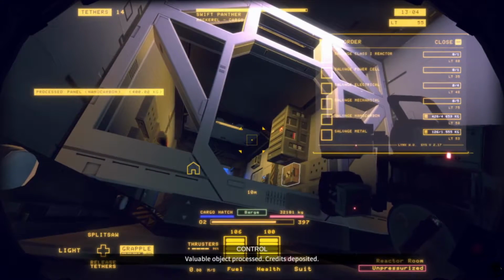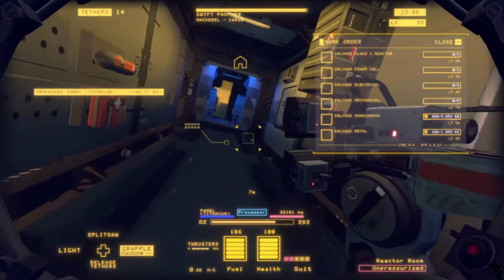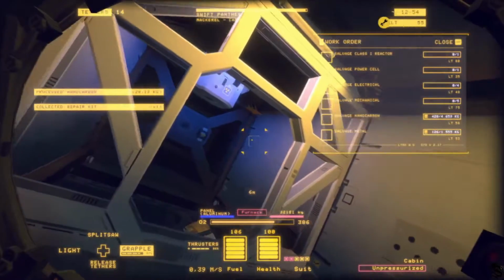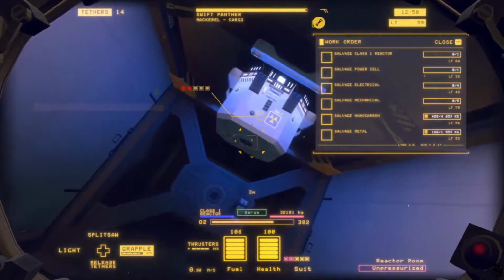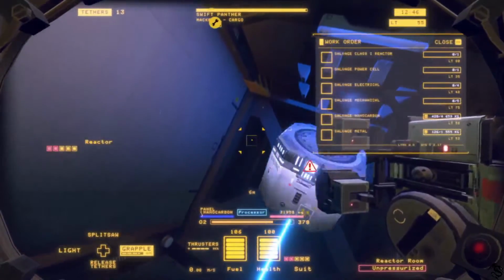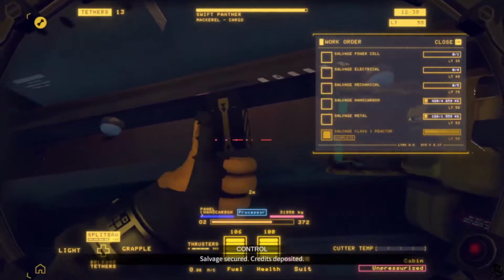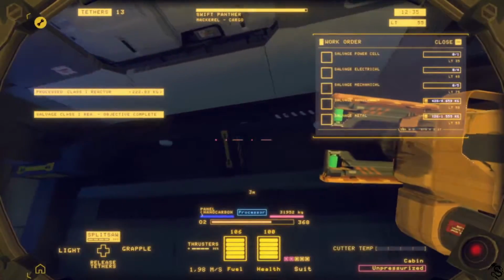Valuable object processed. Credits deposited. So, oh, there's a packet. A packet. Also, is there an oxygen bottle here? Doesn't look like it. Let's get this one down there. There goes the reactor. Cut the floor out. Salvage secured. Credits deposited.